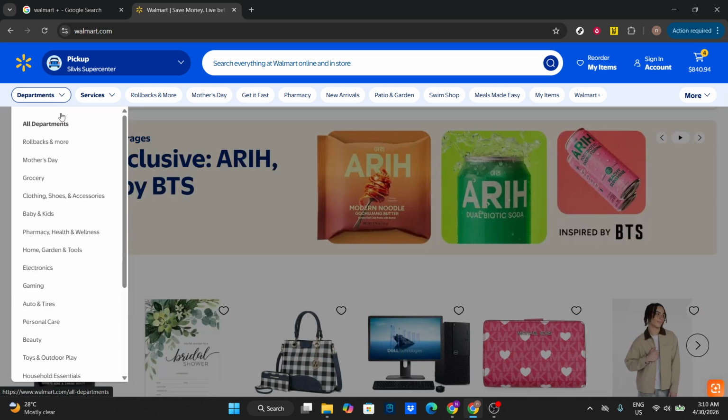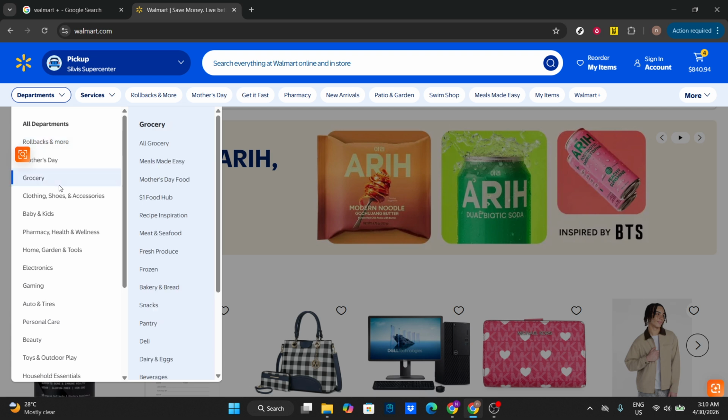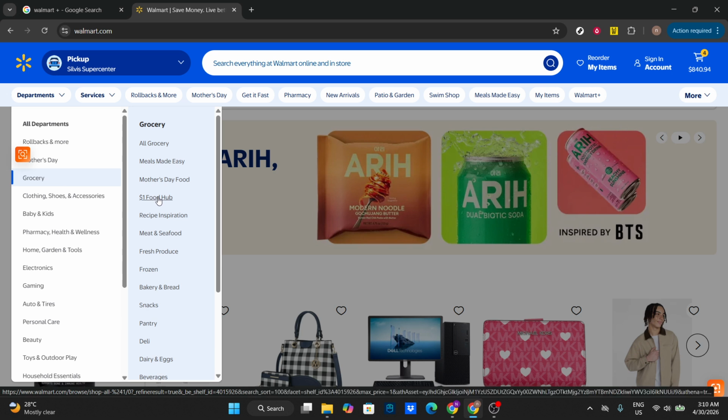In the Departments menu, select Grocery. This will take you into Walmart's food and pantry section, where you can browse by category, brand, or value collections. Grocery is where Walmart groups special value hubs, including the one we're after.